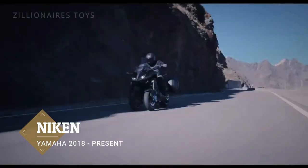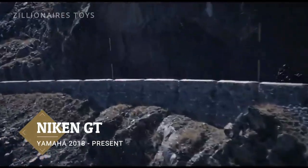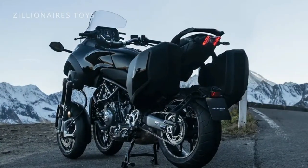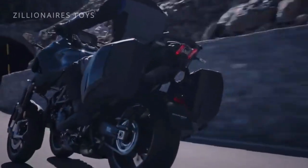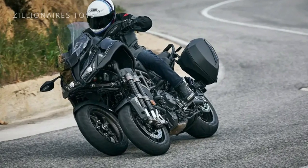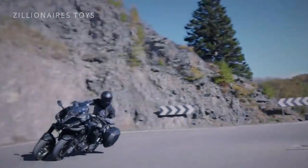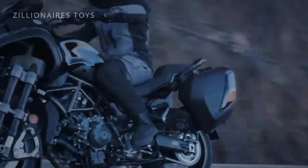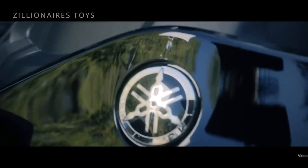Yamaha first introduced its unconventional Niken touring motorcycle in 2018. While the 850cc triple-powered machine appeared fairly standard from the headstock back, its front end was anything but ordinary. Featuring two 15-inch wheels for forks and leaning multi-wheel steering that provided an 80% larger contact patch than a typical single wheel. Both on paper and in practice, the Niken delivered as promised.